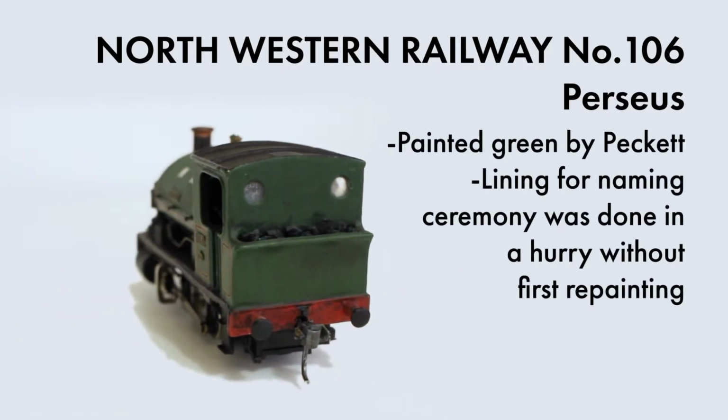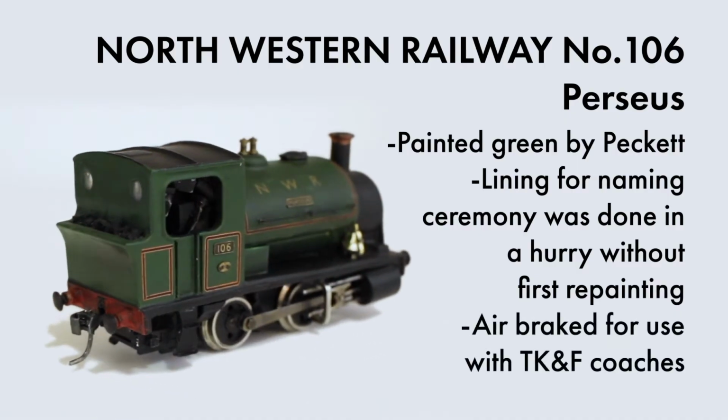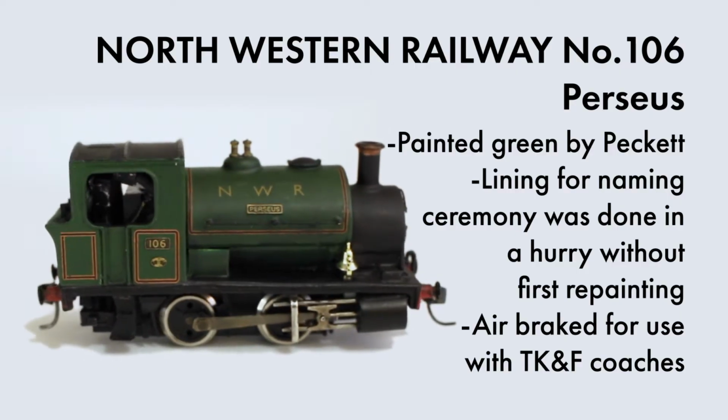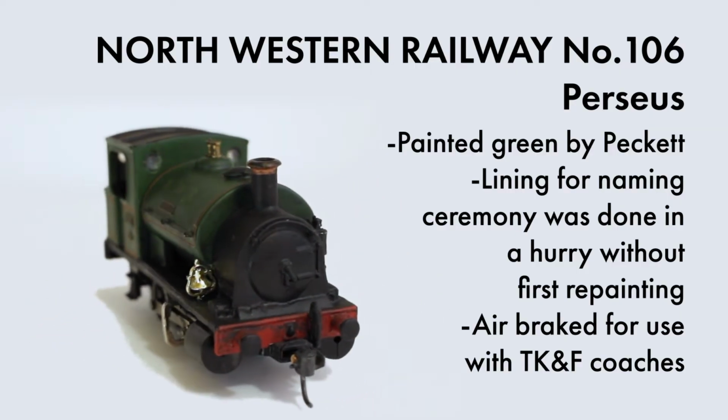You might ask, why is Perseus green whilst most of the other locos are blue? Well, the reason is he was green when he arrived from Peckett's and stayed that way. The lining was added at the naming ceremony in 1929.